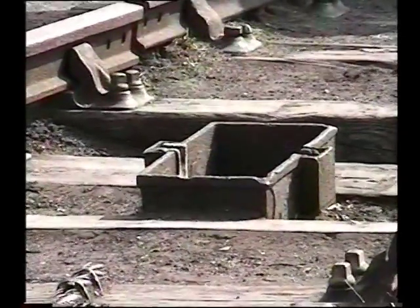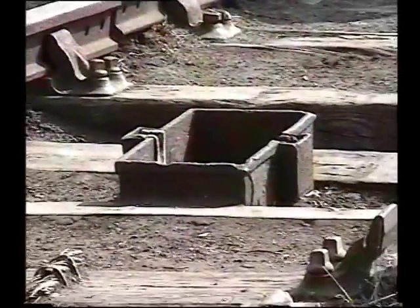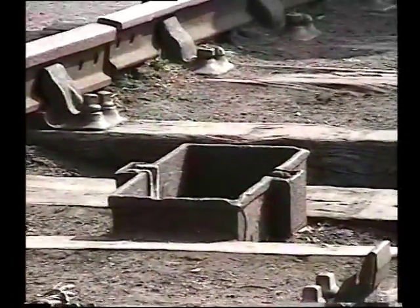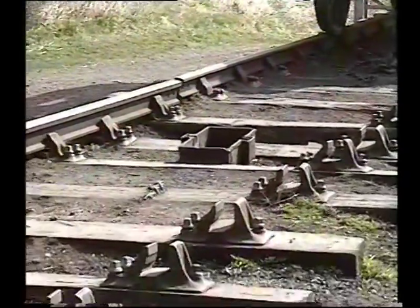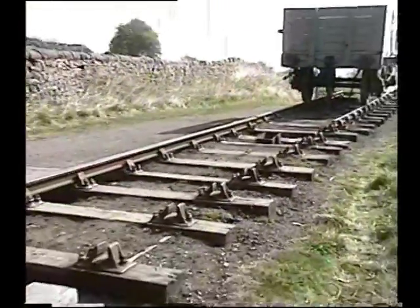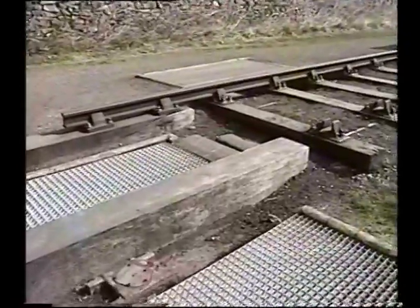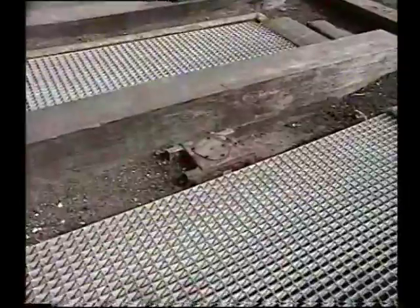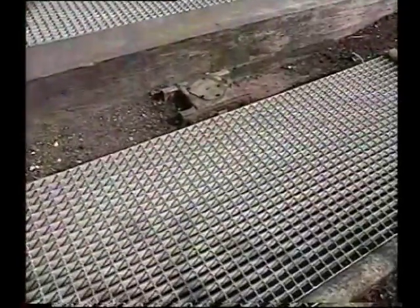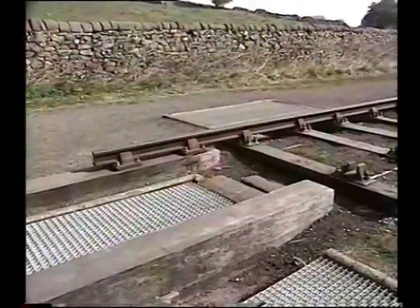This box in the middle of the track with a couple of bearings in it would at one time have had a pulley resting in it, which would have guided the rope as it started down the incline. And then underneath these metal grills, a bearing in the middle there gives an idea of the fact that underneath the grill is a large pulley wheel with a rope on it, but of course unfortunately the grill mesh means you can't see it with the camera.